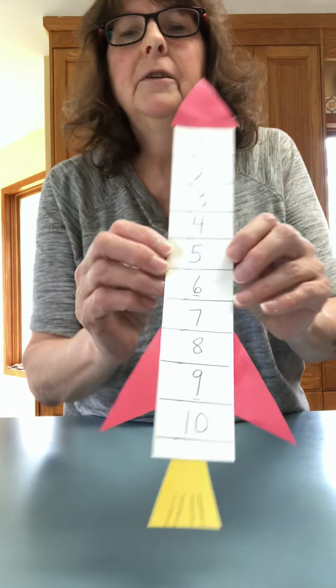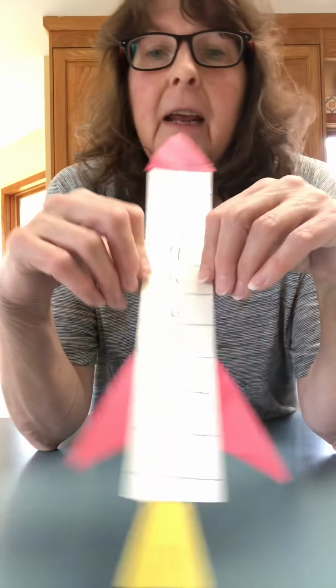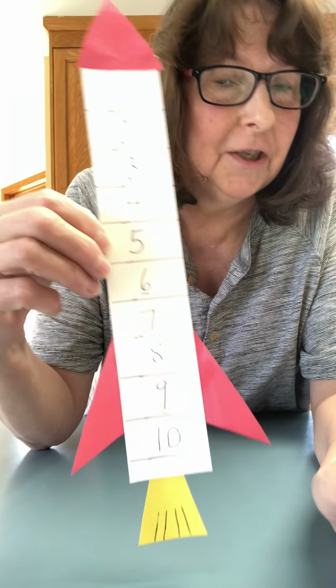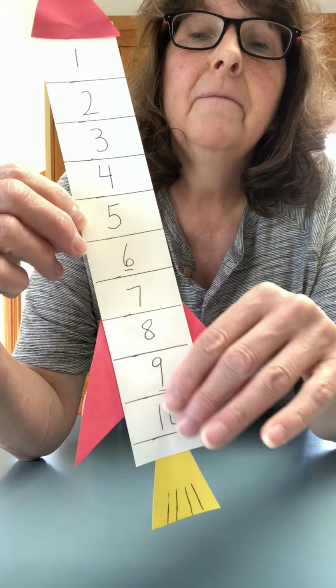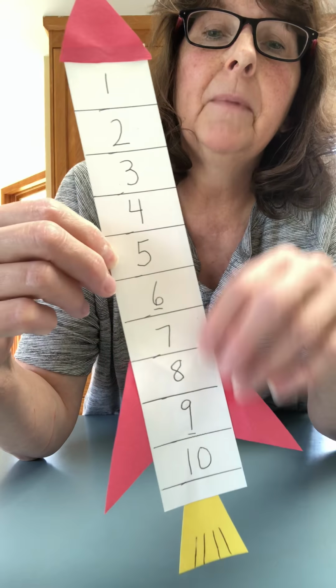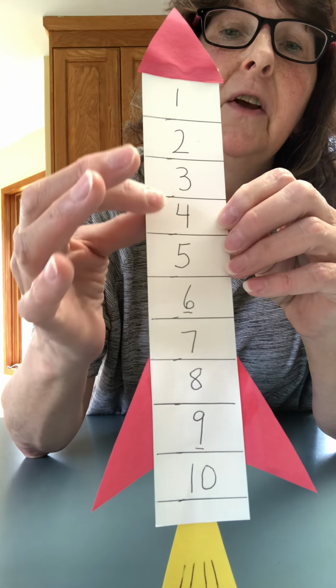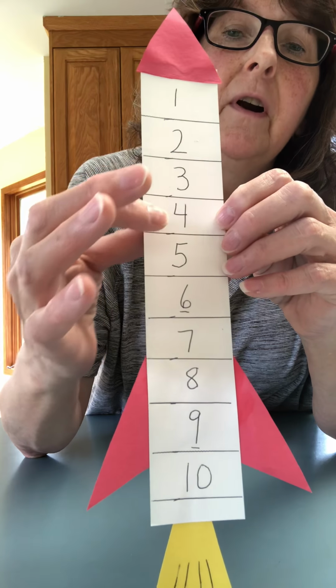Well, I don't know if you can see it, but I have made, this is supposed to be a rocket ship. You have to use your imagination. I've made a rocket ship and I have the numbers on here. So everybody tell me, what numbers do you see? 1, 2, say it with me, 3, 4, 5, 6, 7, 8, 9, 10.